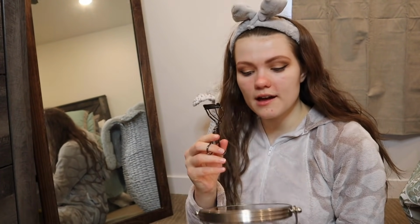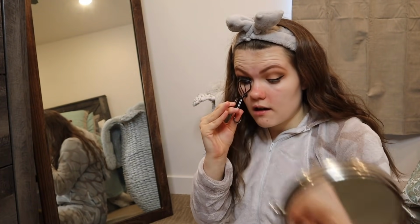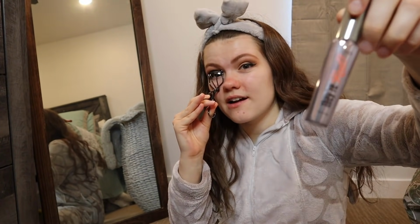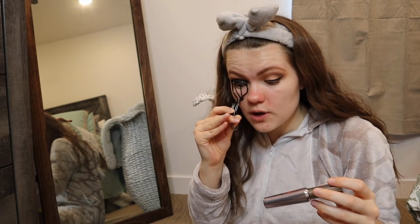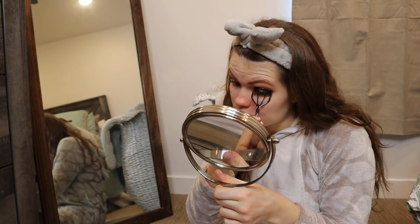I'm going to curl them and then put some mascara on. And my all-time favorite mascara that I use is Benefit They're Real Mascara. I've heard that they just came out with a magnet one that I kind of want to try. Also, another thing that I heard is you're supposed to heat these things up before you use them. Someone tell me if that's true. Are you supposed to heat up your eyelash curler with a blow dryer before you curl your eyelashes? Let me know in the comments down below.